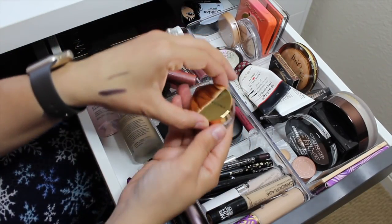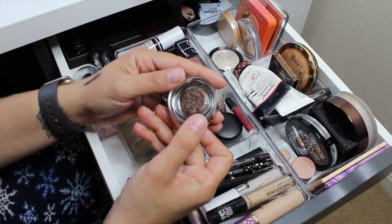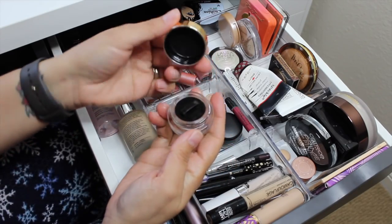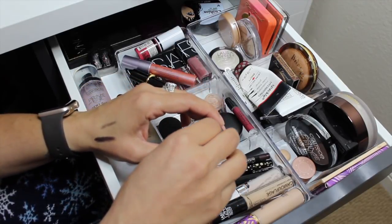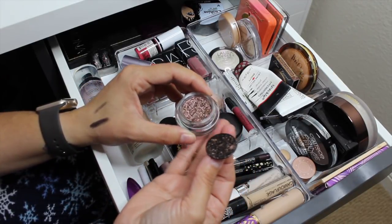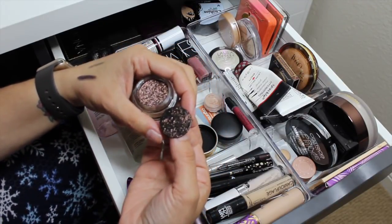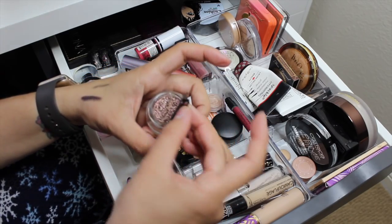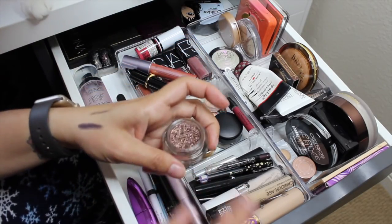In here, what I added was the Marc Jacobs Eye Sequins eyeshadow, and this is in the shade Topaz Flash. I tried to see if it's on Sephora's website when I filmed my Sephora haul, to link it, but this specific shade is not on there. I don't know if this is only in store, sold out, or what, but this is the shade that spoke to me, and you're supposed to keep this in here to get glitter everywhere.